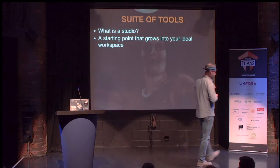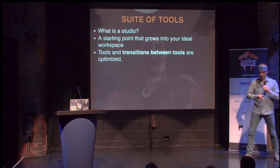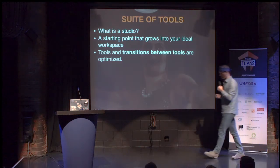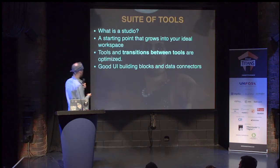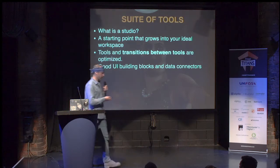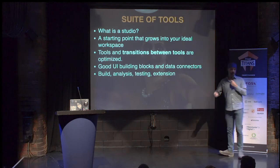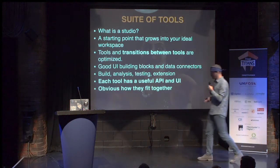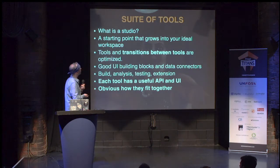Functionally, in the real world, it's a room that you start putting tools in. And the tools and the transitions between those tools, to the point where you roll your chair to the right, back to the left, those are the things that you end up optimizing just as a human being building your perfect workspace. So if we give you those good UI building blocks, data connectors, both at runtime and in your own dev tools, and we give you good build, good analysis, good testing, good extension mechanisms, and it's obvious how they all lock together because each tool has a useful API and UI by itself, they make sense individually and together.